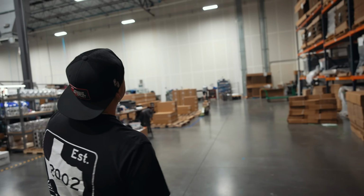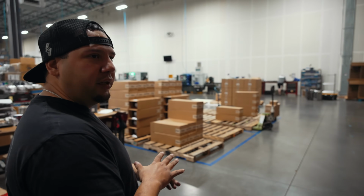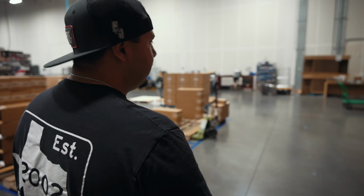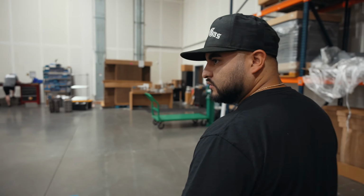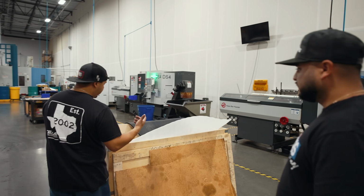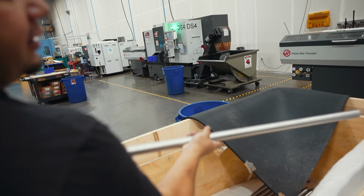So on the DSs, pretty much all our retainers that go on top of the springs, we'll get everything made in-house. So they'll come in a long titanium rod, and from that rod will go in the machine and they cut them down to size. That's crazy. Everything in-house. So before they go in the machine, they get cut down. The big steel rods like this, titanium.